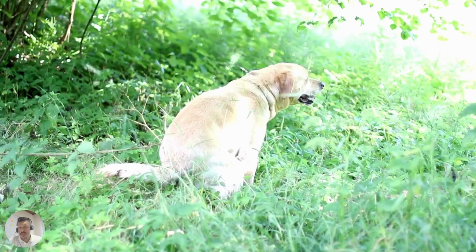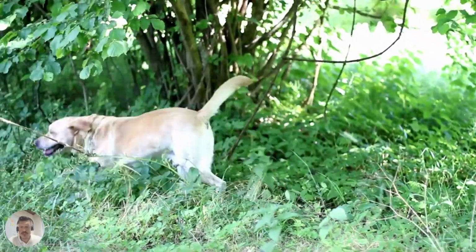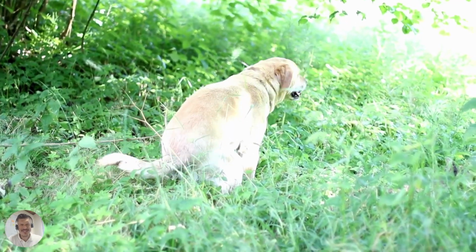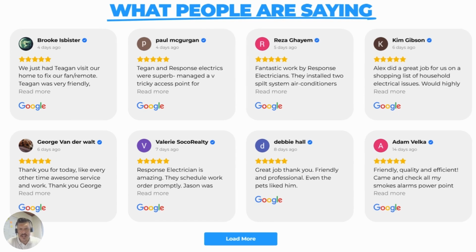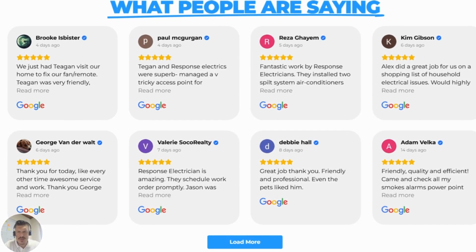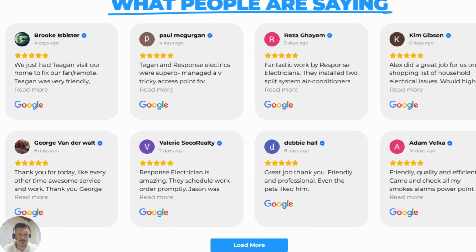So engage with all feedback, especially negative reviews. And acknowledging issues shows potential customers that you care and that you're proactive. Showcase positive reviews, like the sample over here. Highlight glowing reviews on your website, social media, and even in search results by optimizing them for rich snippets.